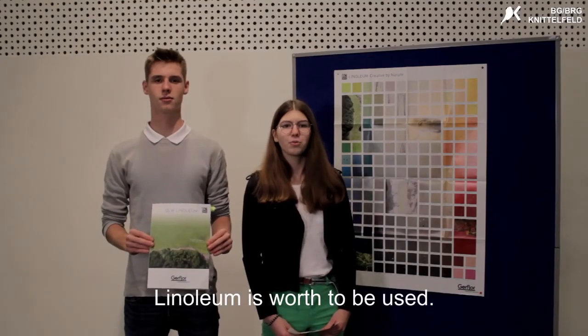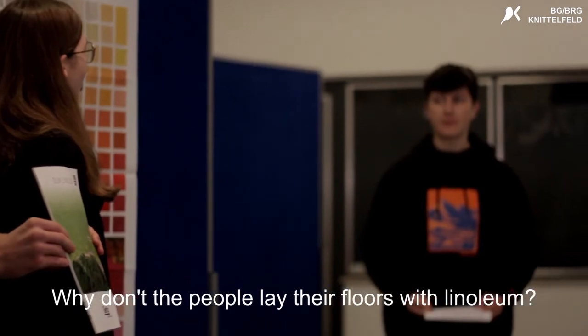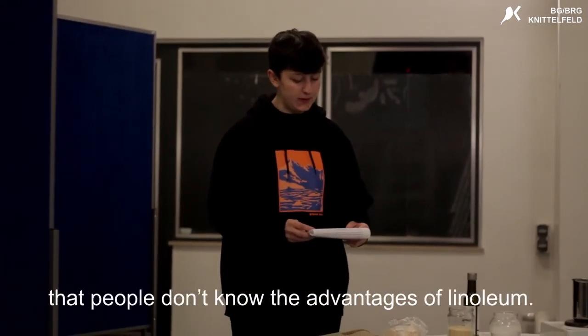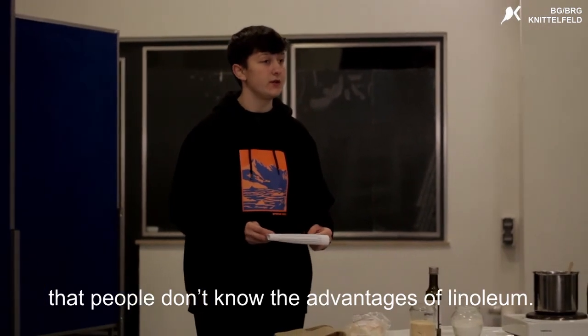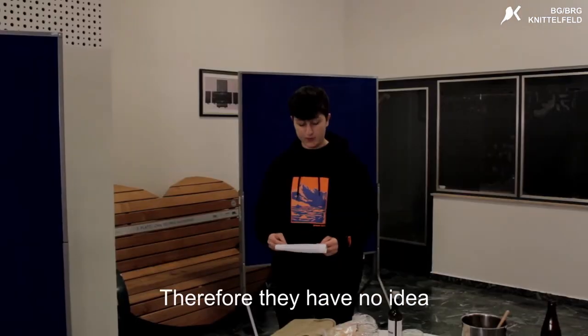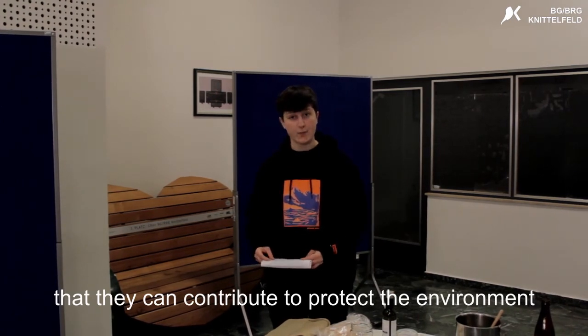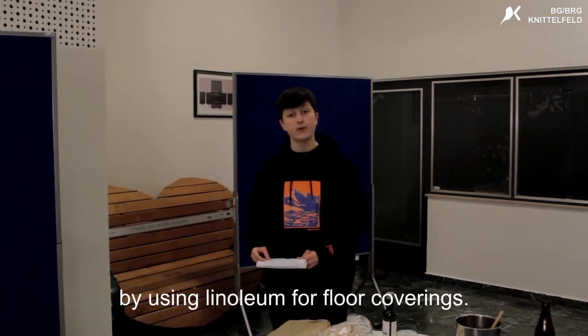Linoleum is worth being used. Why don't people lay their floors with linoleum? The reason seems to me that people don't know the advantages of linoleum. Therefore, they have no idea that they can contribute to protecting the environment by using linoleum for floor coverings.